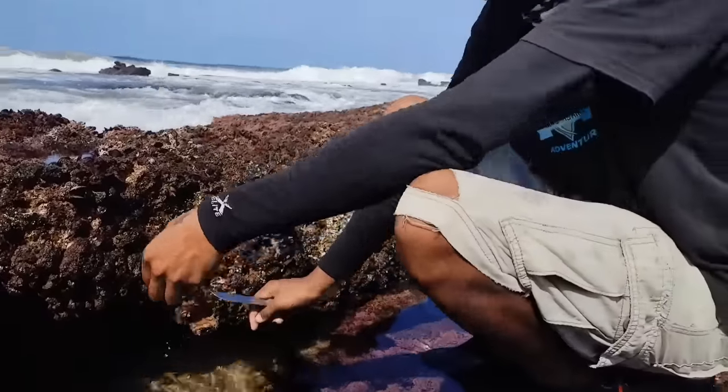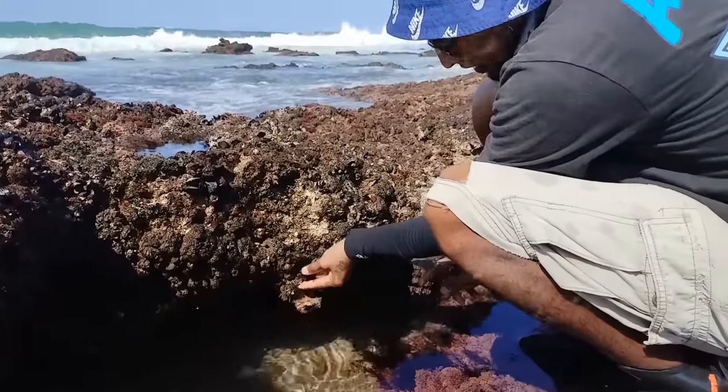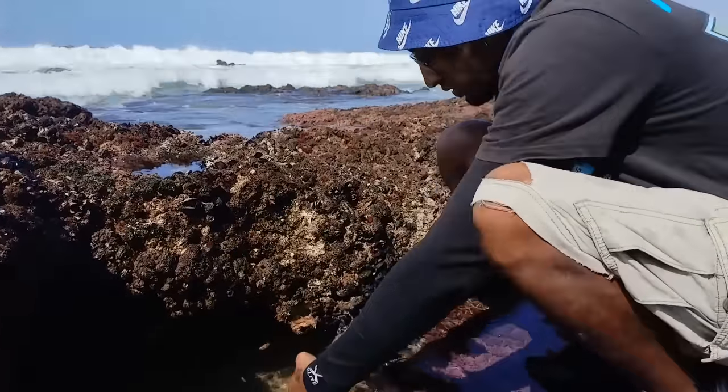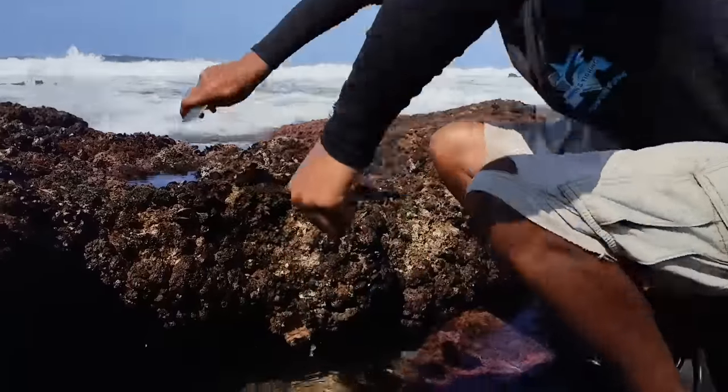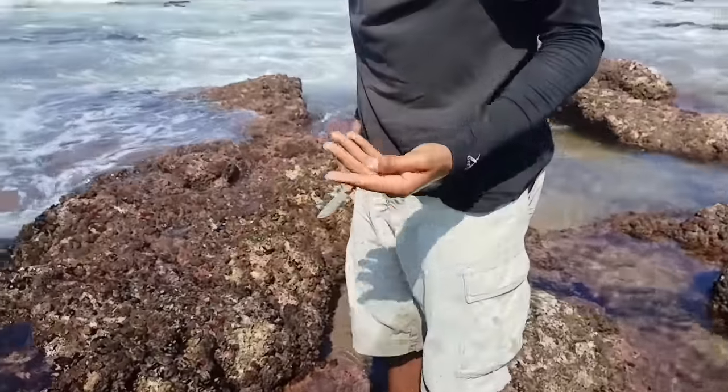That's how you take rock bait off the rock, guys. That's the best way. Pulling it with a gaff, you remove the whole thing. That's it. Rock bait.